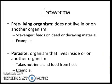Some flatworms are free-living organisms. This means that they feed on dead or decaying material, and they do not rely on another organism. Some examples of free-living flatworms are planarians or marine flatworms.